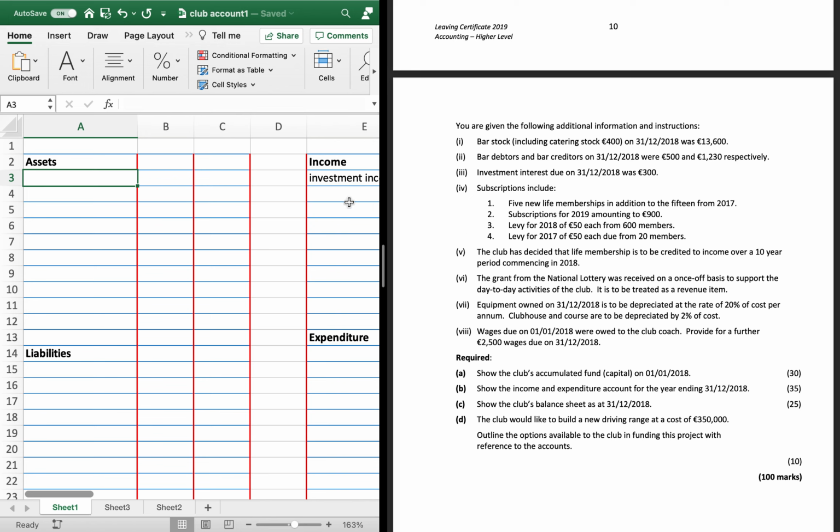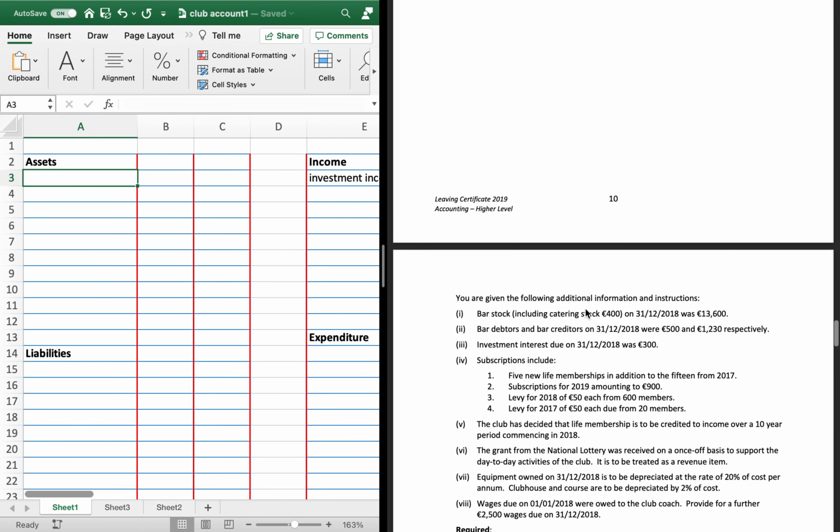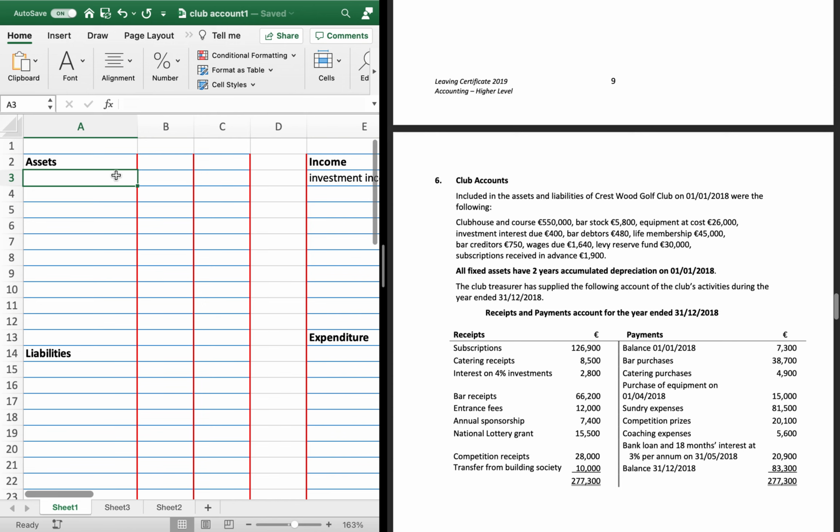If that said it was for a new building or new equipment or God knows what, grants are generally financed by capital. Wages due, well, that's probably new in a club account context, but we've seen wages due elsewhere. So there's a few things in here. Oh, look, this bar stock, including catering stocks, 400. So the bar stock is 13.2, so you just need to be careful with that. There's a few things in this that we need to be careful with, but we'll give it a go. See, it is relatively straightforward as we get going.